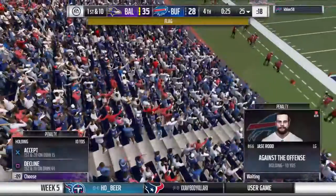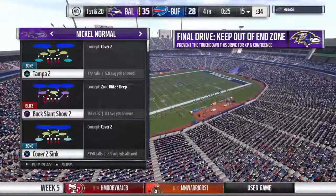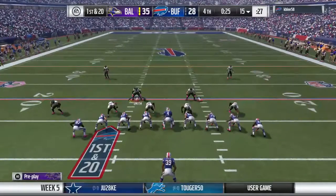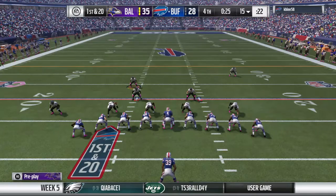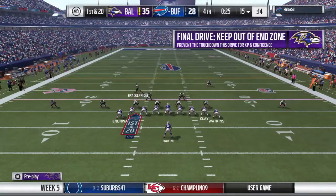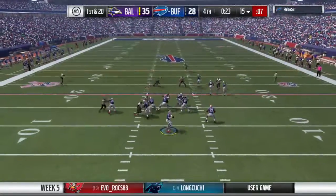Defensively, you can't just lay back and let them do whatever they want. So it is a cat-and-mouse deal here. How much pressure will the defense bring, and how much pressure can the offense handle? We're going to find out. They come out with one back and three tight ends. They'll bring the tight end in motion right. He's back to throw.